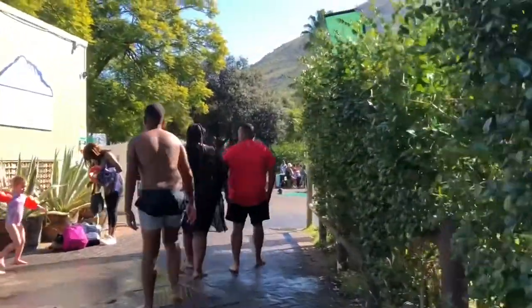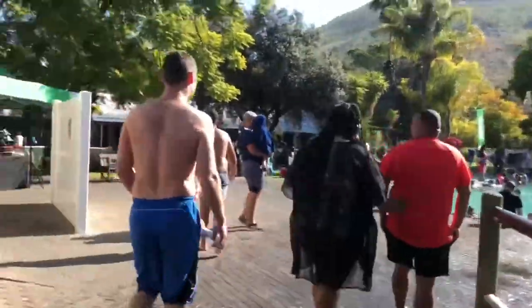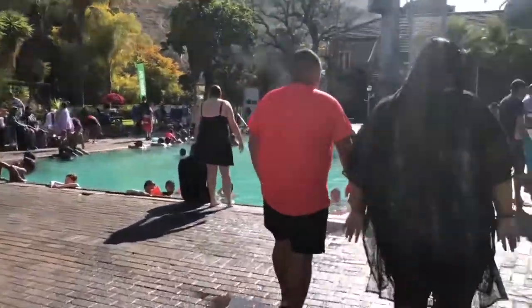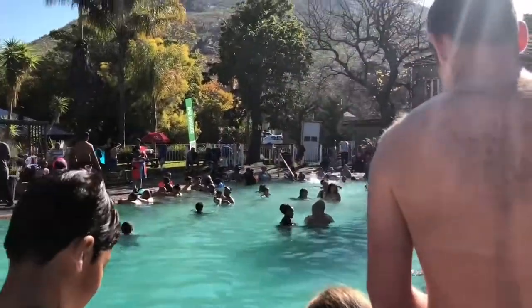Everybody's having fun. Okay, it's the main outdoor pool. This popular resort boasts three or four outdoor pools with that big slide that you saw the kids coming out of. And then indoors they have a couple of hot water pools. Also on the premises there is a spa in case you want to book a nice spa treatment.